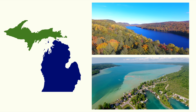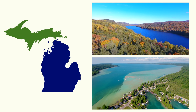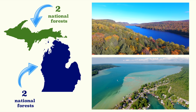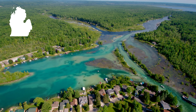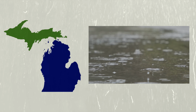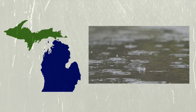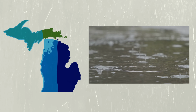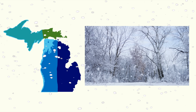Both have beautiful natural scenery and lots of woods. Both have 2 national forests, as a matter of fact, although most of the forested areas of the LP are in its northern region. Both peninsulas get plenty of precipitation, but the precipitation is heavier in both in their western regions, mostly due to all the lake effect snow they get there.